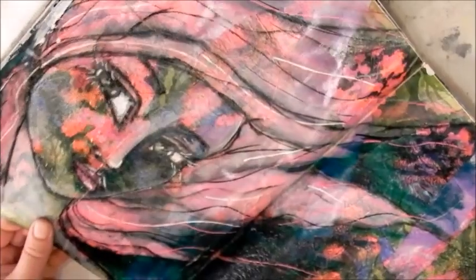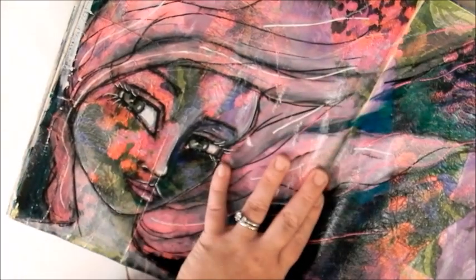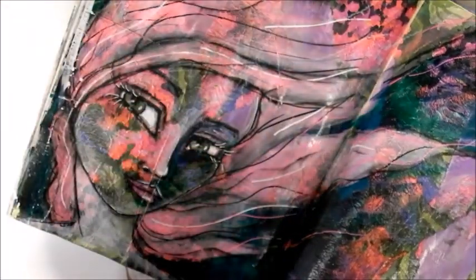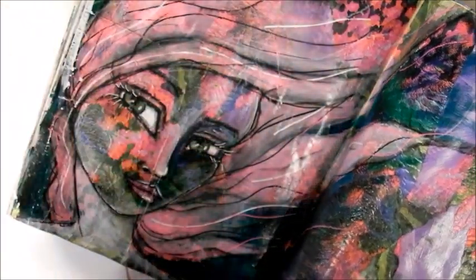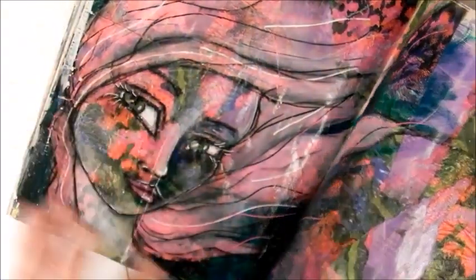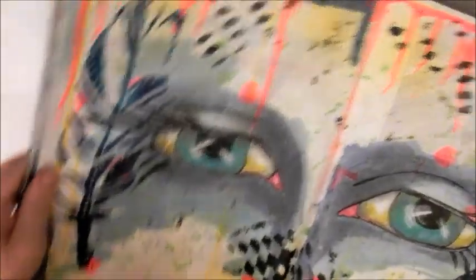As long as you reinforce your pages correctly with a combination of tape, and then just your process of making the art. So this is like collage, polished, and there's matte medium in here, and gel medium, and Mod Podge, and sealant. Just by actually working in it, you're reinforcing it, so it's kind of cool. So this is the journal that I've been working on.